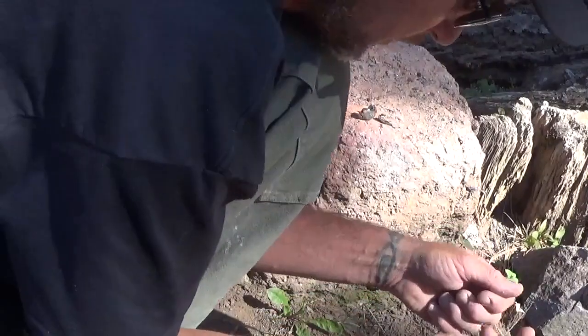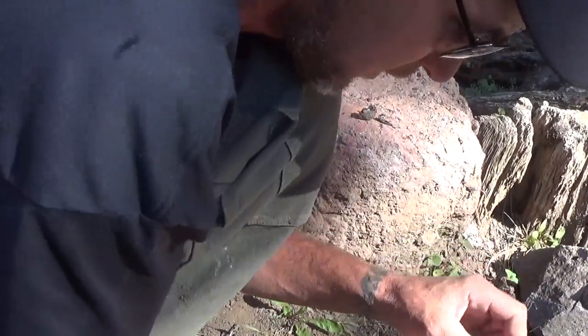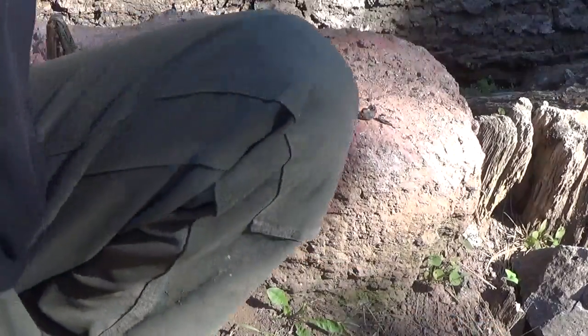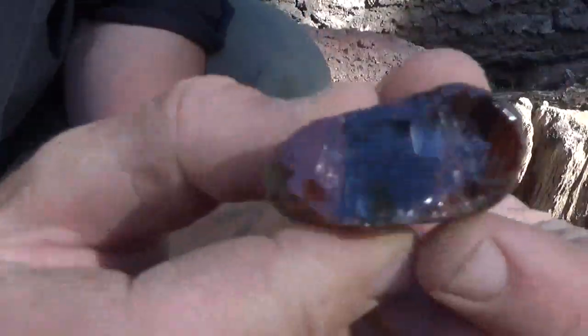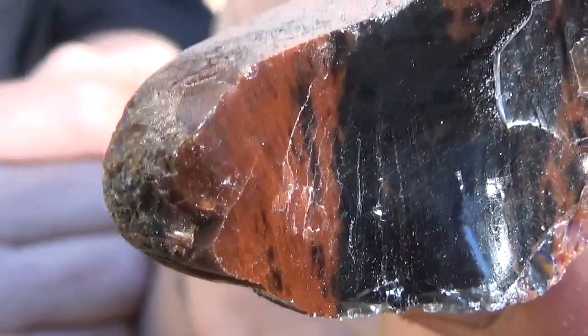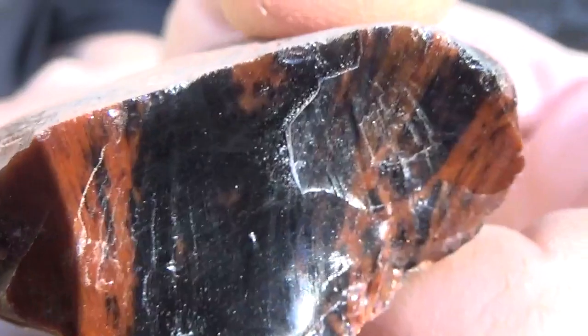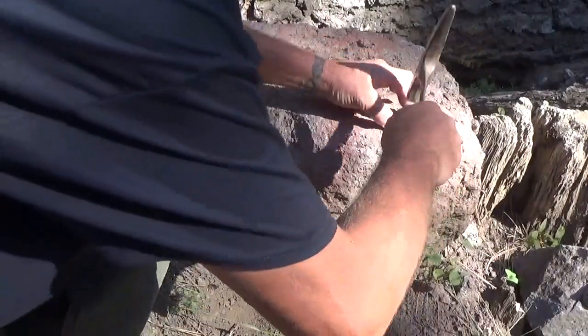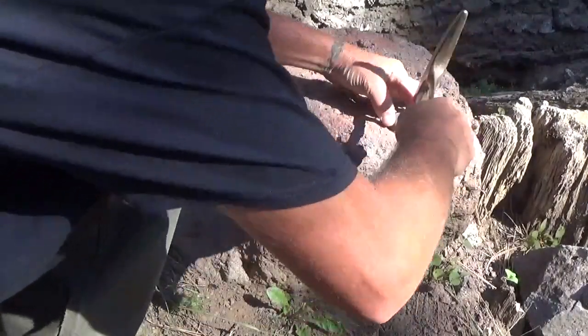You want to usually wear gloves too, if you don't have skin that can withstand little glass cuts. Mine's okay if I go slow. You can see the possibilities for jewelry in that. I'll do a couple more just for kicks.